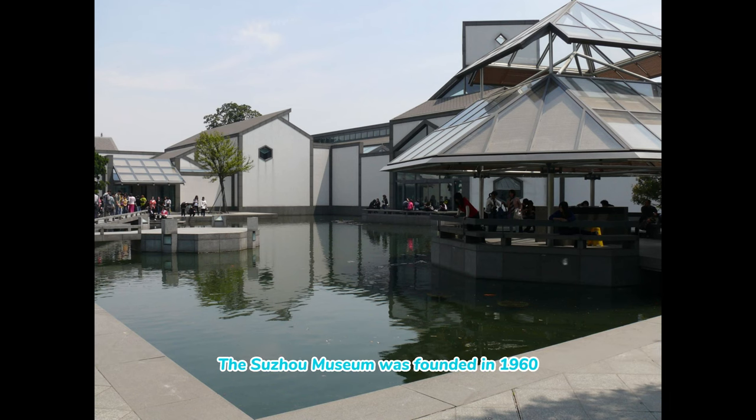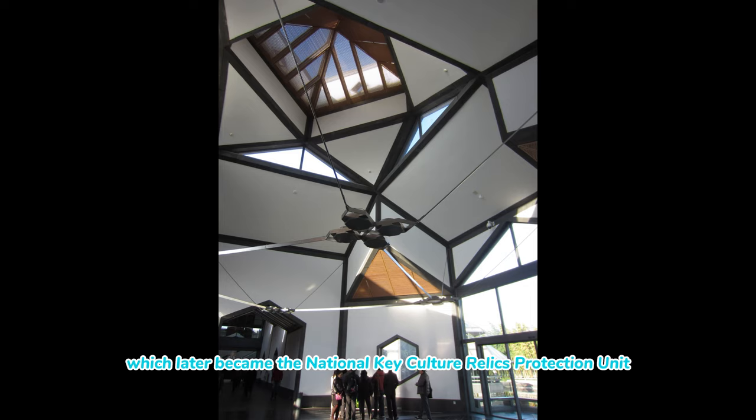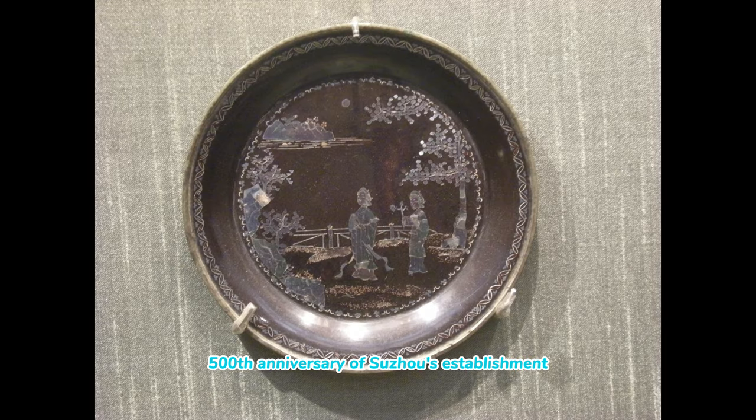The Suzhou Museum was founded in 1960, originally located in the former residence of Zhong Wang, an important general during the Taiping Rebellion. In 1986, the Suzhou Folk Museum, which later became the National Key Culture Relics Protection Unit, opened on the 2500th anniversary of Suzhou's establishment.